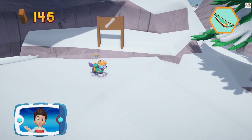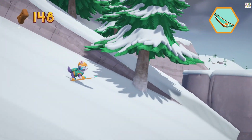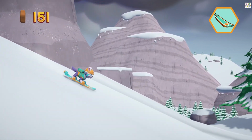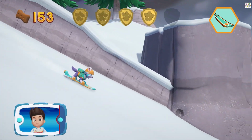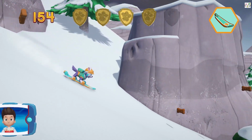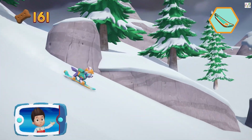Now let's help Everest to snowboard down the mountain. Press the X button to help Everest jump. I'm detecting a golden paw print somewhere nearby. A golden paw print. You got it. See if you can find them all. Find all the pup treats that you can.